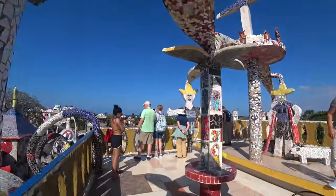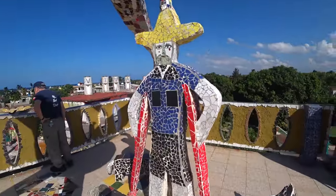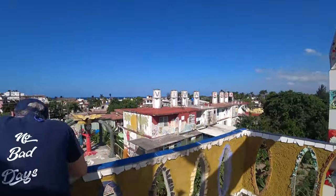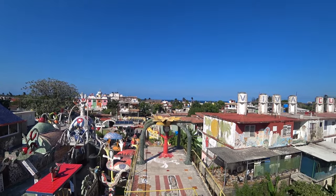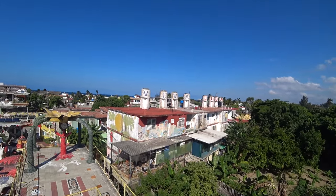Okay, now I'm at the top of the building. Let's have a look at the viewpoints up here. Yeah, Mr. Fuster has done a great job. Superb.